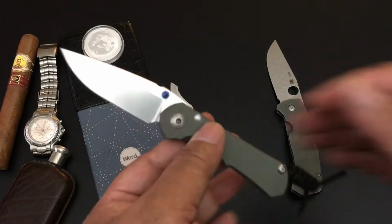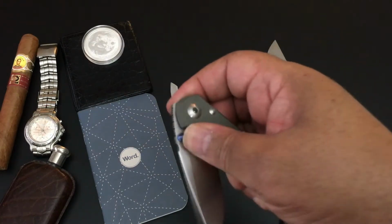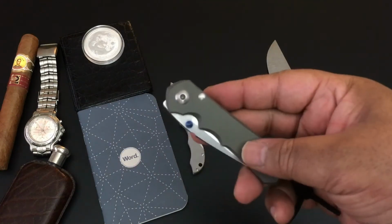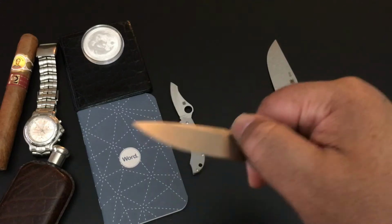Yeah, I'm going titanium. That's the only G10. The knife that got away was going to be G10. But I'm carrying pure Ti. I love titanium, especially with the tag on a Saturday.